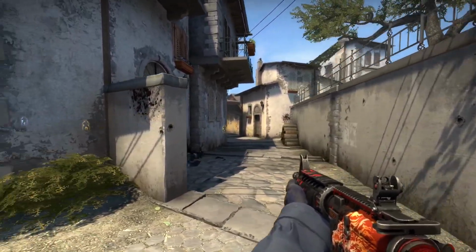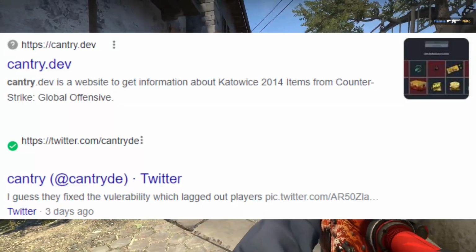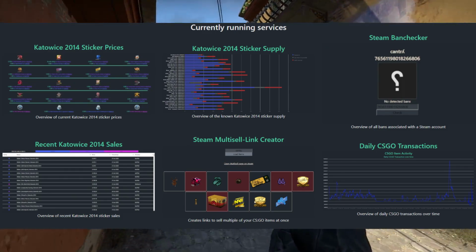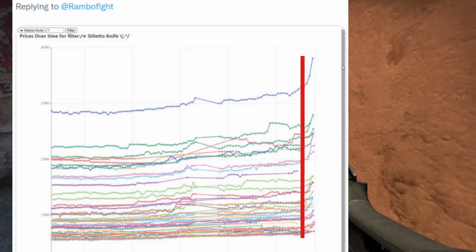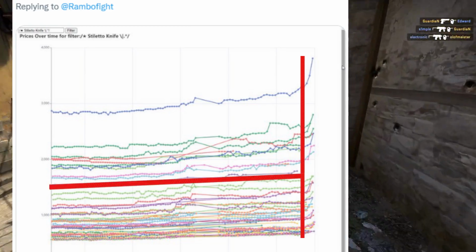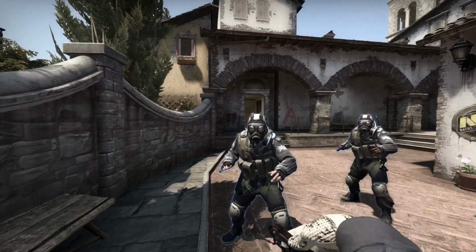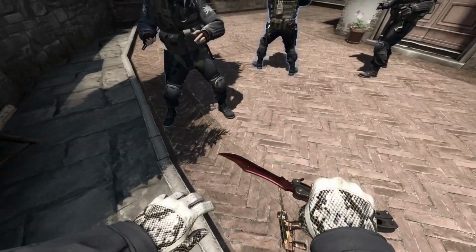Now, there's also another person I follow on Twitter by the name of Cantry, and Cantry has a lot of great websites. Specifically, he's got the Cattle 14 tracker, which is probably the most notable thing he does. Basically, he came out with a graph of these stiletto knives, and you can see how crazy the peak is, considering these knives were almost all flat or barely increasing. It's absolutely crazy how almost every single knife has seen that peak. I could go on and on with more specific examples, but I wanted to give you the one big one that stood out to me.